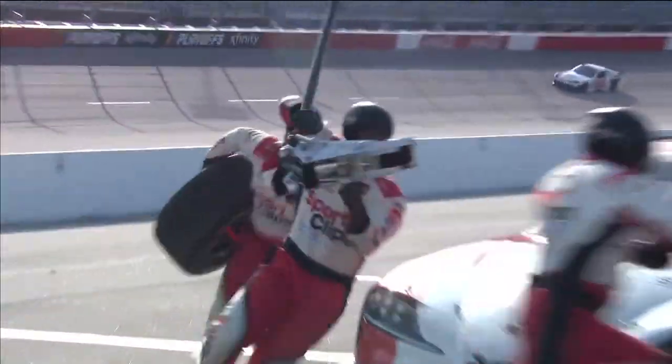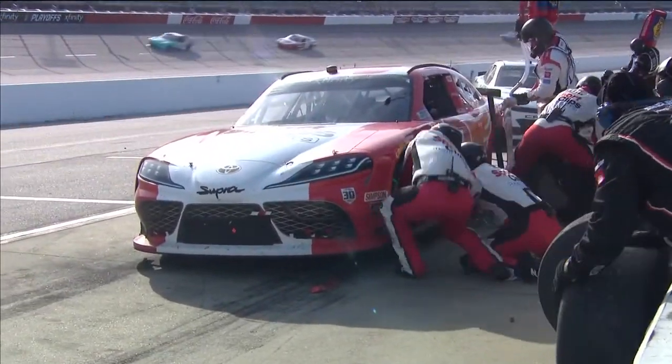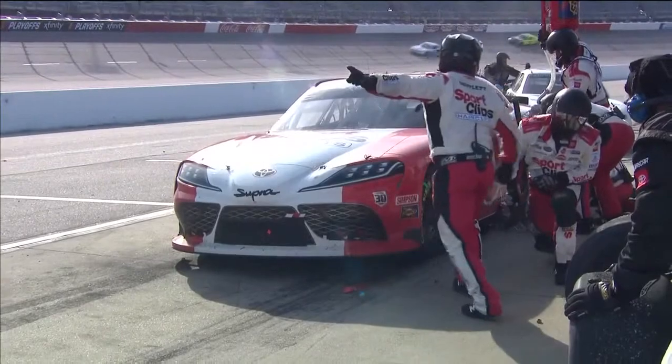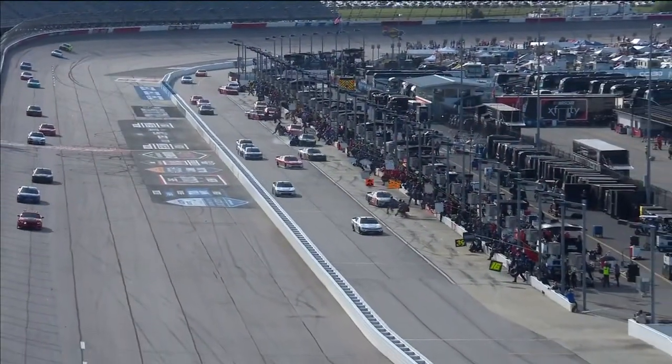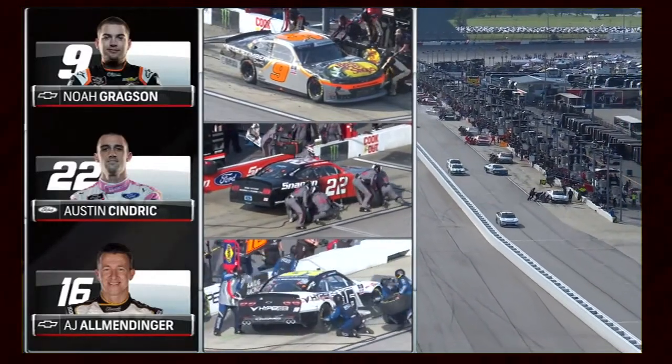Hamlin, very happy. Meanwhile, Noah Gragson said, if it's going to go green here to the end, I'm going to need a little bit of an adjustment here. Car just a little bit too free for Noah Gragson. He said, I think that third lane is going to be a factor here later in the race in 1 and 2, Dave. 4th place, Austin Cindric to pit road.